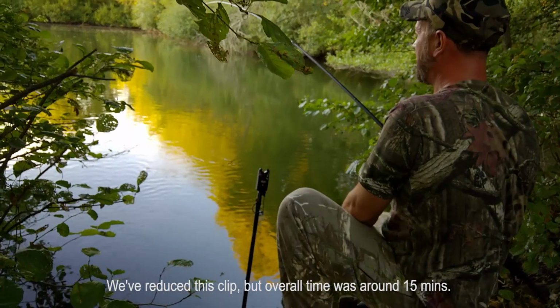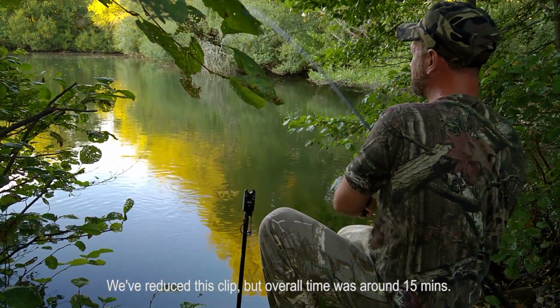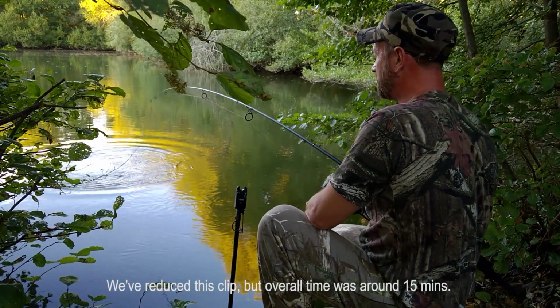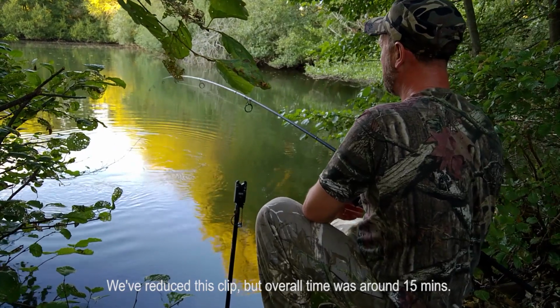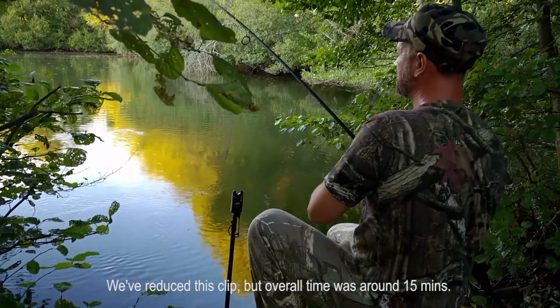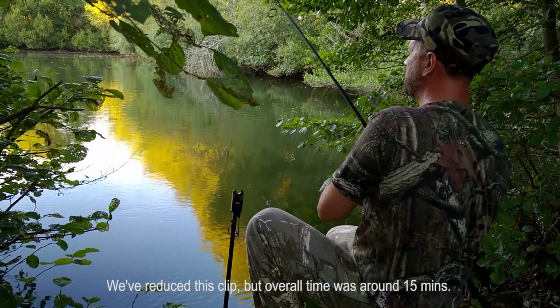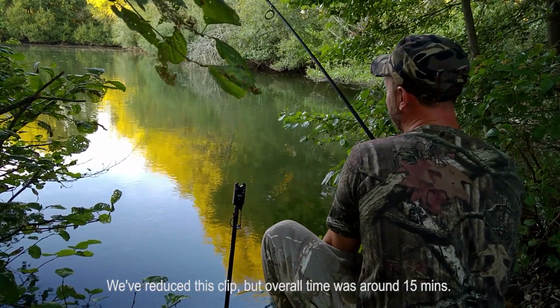You can see by the bow wave, look. Yeah. On the top of the water, and he's quite far down. They're a remarkable species. You can see why people fish for these things. It's just incredible. Oh, come on. Come on. We just want a picture. Come on. Come on.